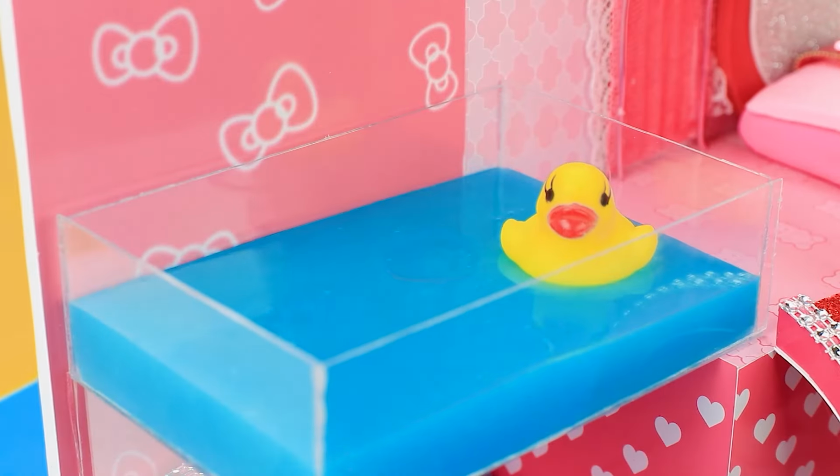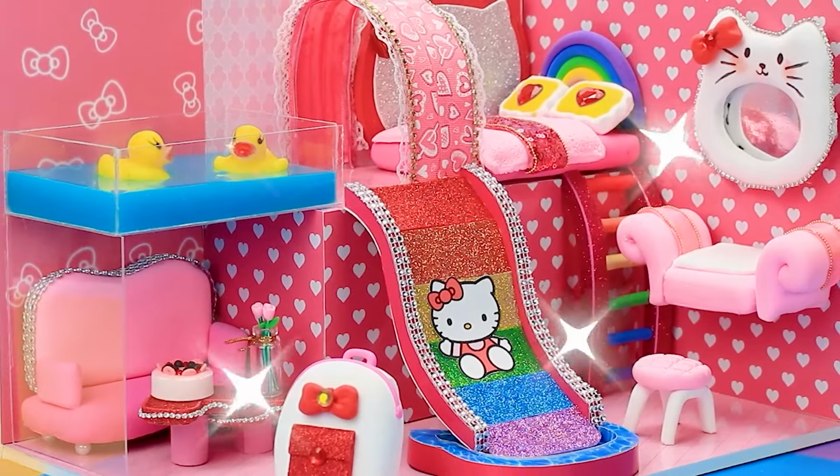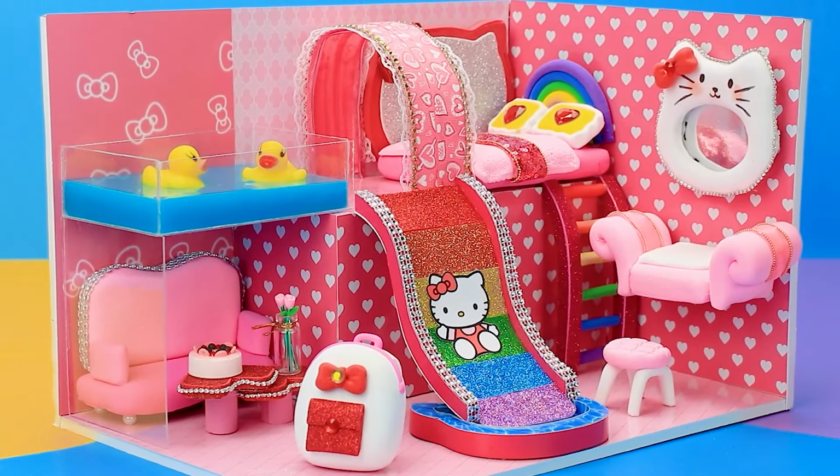The kitty house is completed. I really, really like this.